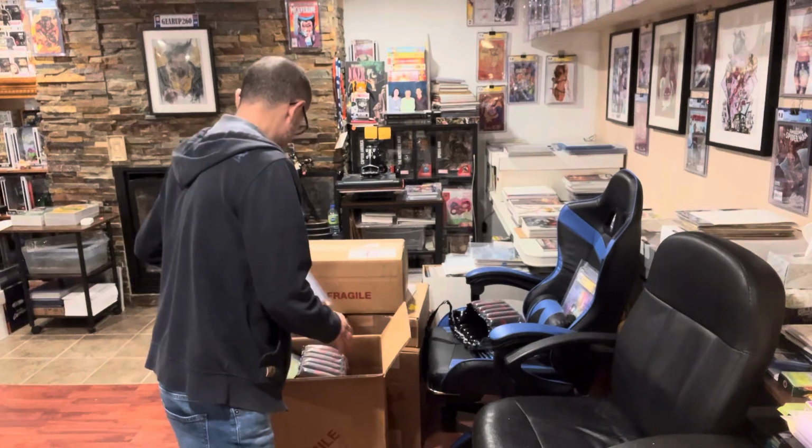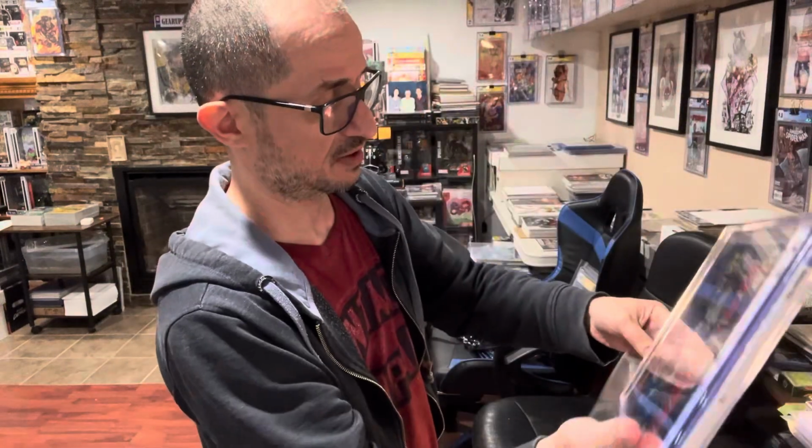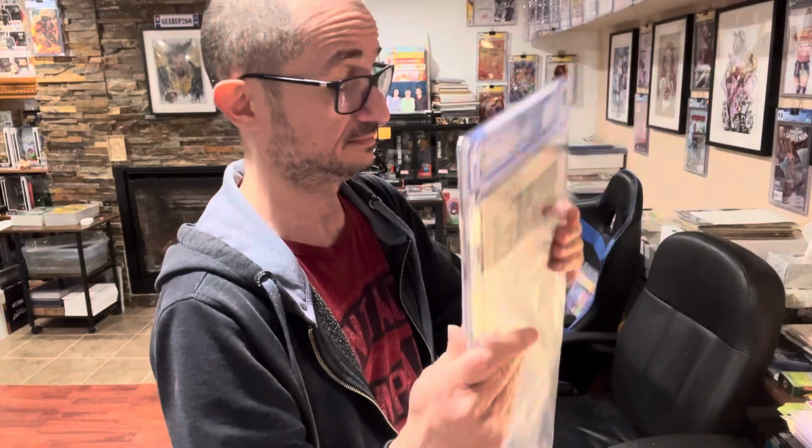The next book was pretty beat up, man. Pretty beat up, but it still managed to get a 5.5. Pretty awesome. This is a really, really classic Neal Adams cover that really showcases the Joker and Batman in a way that only Adams can portray. Very, very nice. I think that's an awesome grade, man. I was thinking around the 5, so 5.5. Amazing.